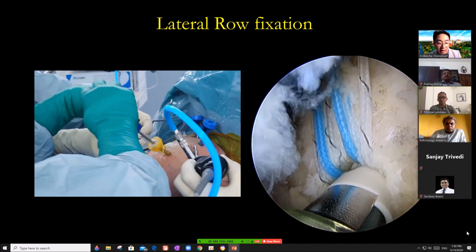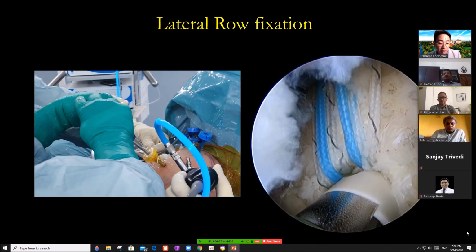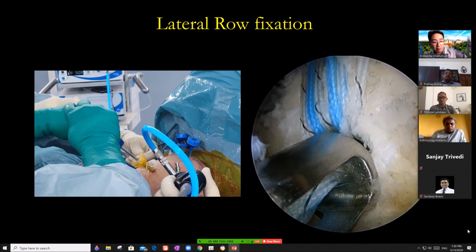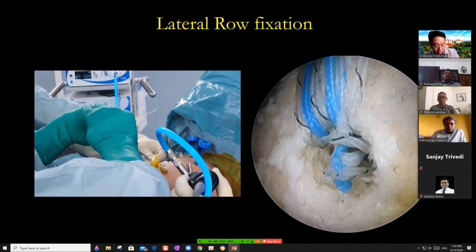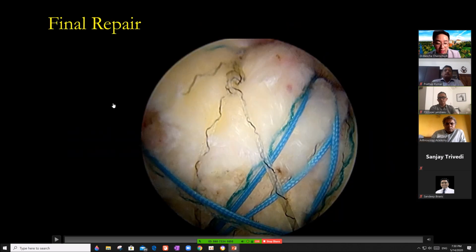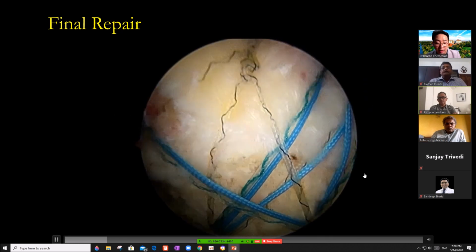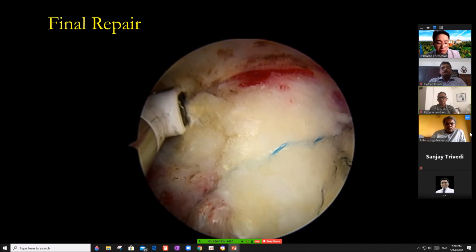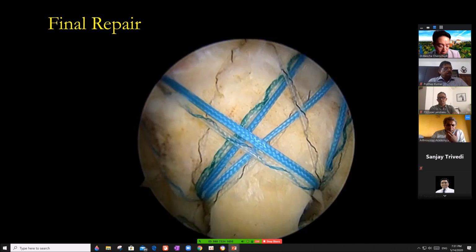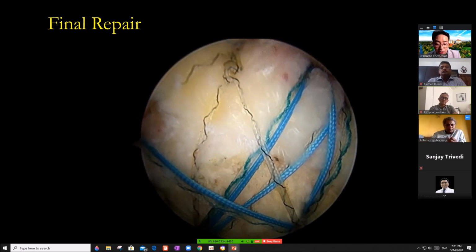And for the lateral row, it's the same. I put the first one very anterior, and the patient's arm is externally rotated. For the posterior one we go internal rotation, so you can have a very wide distance between the anterior and posterior. Okay, this is the final repair after you make a knotless. This is the 3-in-1 hole hybrid suture bridge technique.